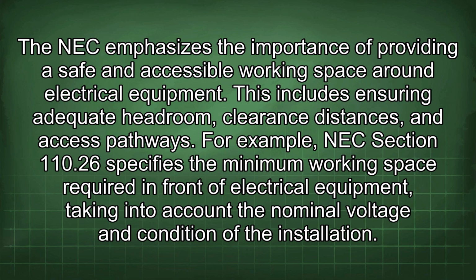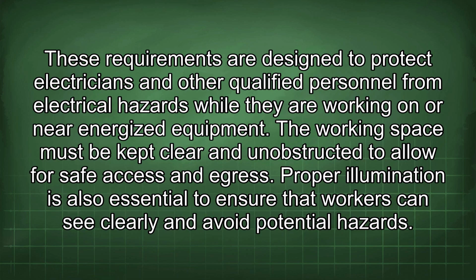For example, NEC Section 110.26 specifies the minimum working space required in front of electrical equipment, taking into account the nominal voltage and condition of the installation. These requirements are designed to protect electricians and other qualified personnel from electrical hazards while they are working on or near energized equipment. The working space must be kept clear and unobstructed to allow for safe access and egress. Proper illumination is also essential to ensure that workers can see clearly and avoid potential hazards.